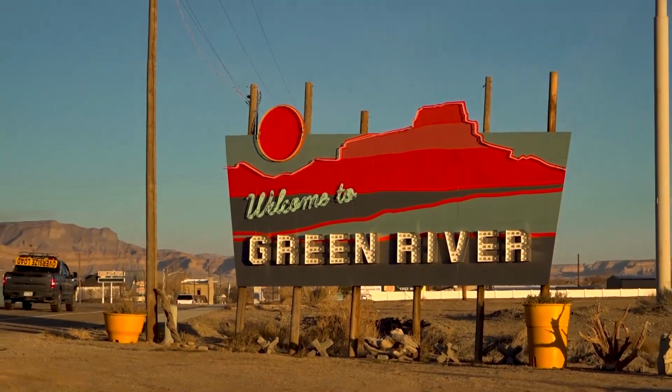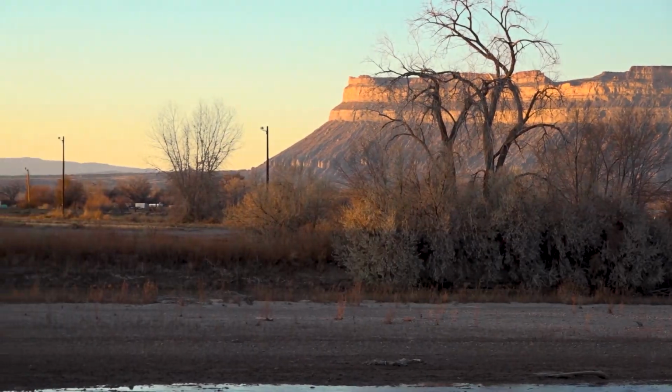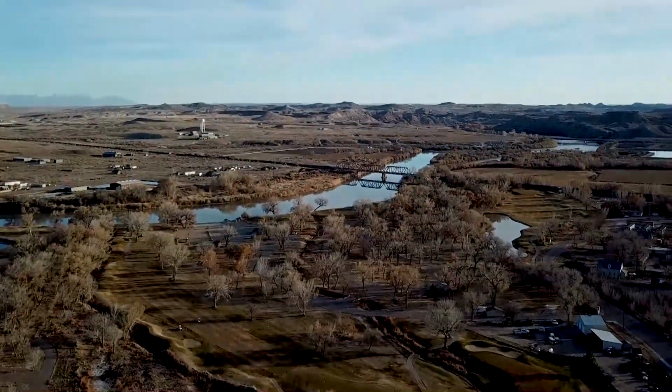The thing about Green River is, as far as the area, it's just as pretty outside of Green River as it is outside of Moab or the Swell or St. George or any of those locations. It's kind of a little secret paradise that a lot of people don't know about.